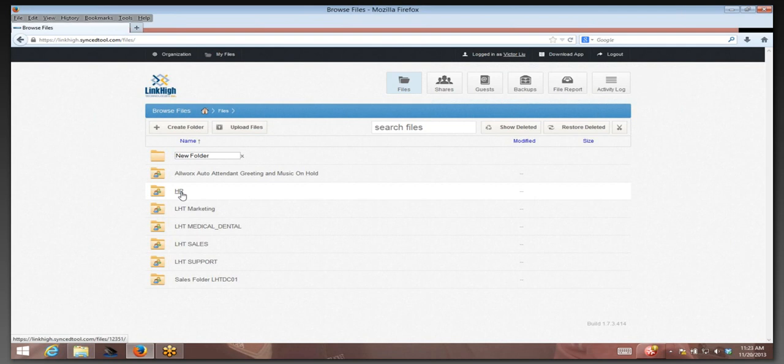And if you delete a folder, you can automatically restore up to 30 days. And if you need more than 30 days, you can contact us, and we should be able to go back to 90 days, whether it's a file or folder.